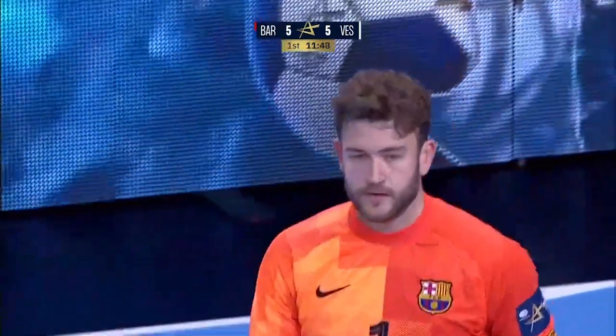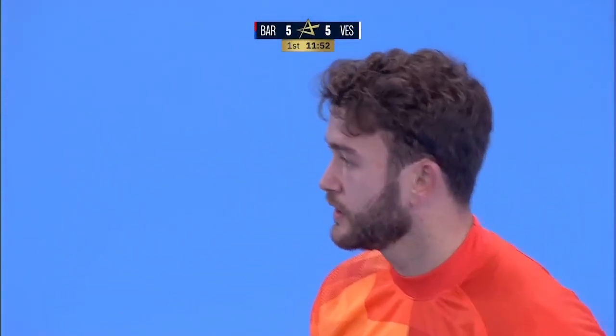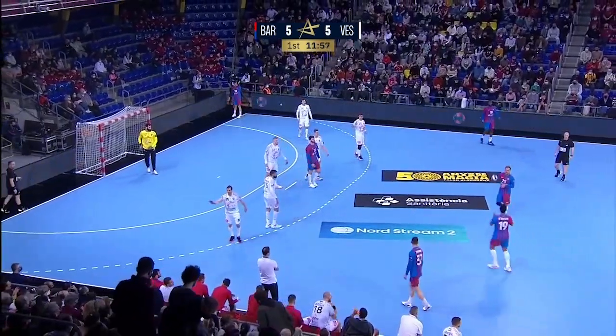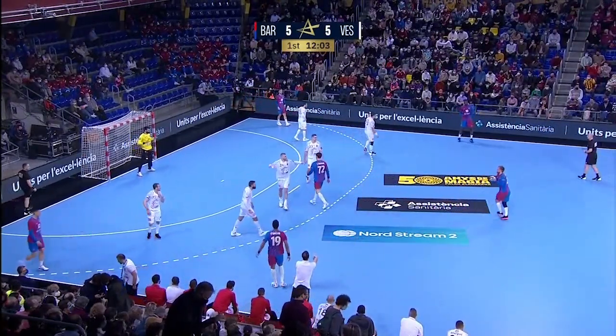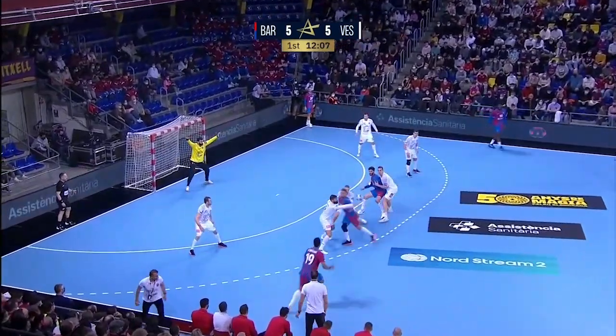Incredible stuff. Gonzalo stepping up for save number 6 already. He's barely played 12 minutes here. And there's a smile on his face at last. Worries, of course, that his defense are allowing these one-on-one opportunities in left and right back positions. But still, he's cleaning up here.